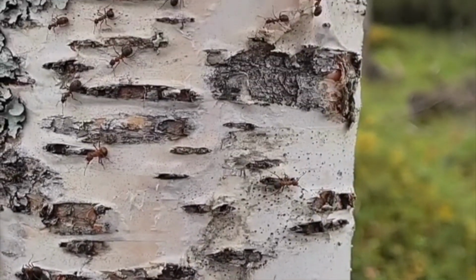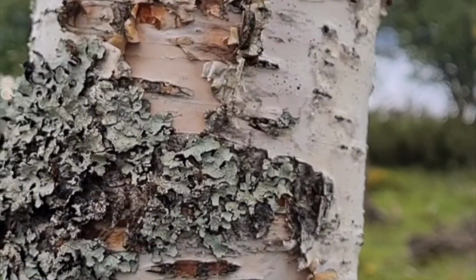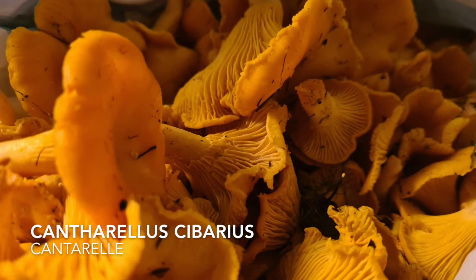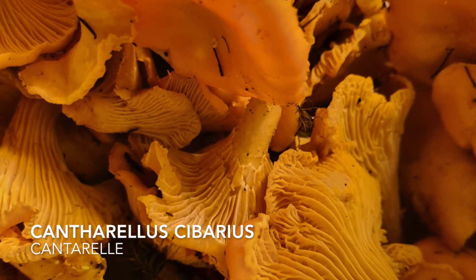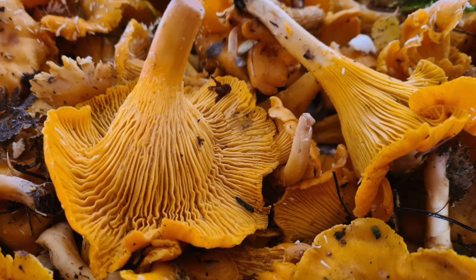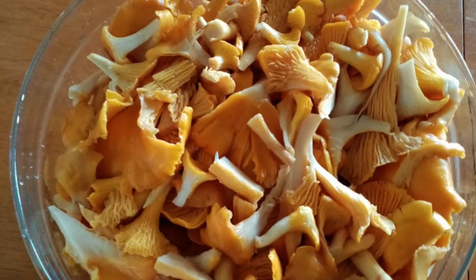However, birch forest is mainly reserved for another delicious mushroom, the cantarell. Cantarells are my absolute favorite mushrooms. The smell of these recently collected is indescribable, but they can be a bit harder to find compared to other mushrooms.